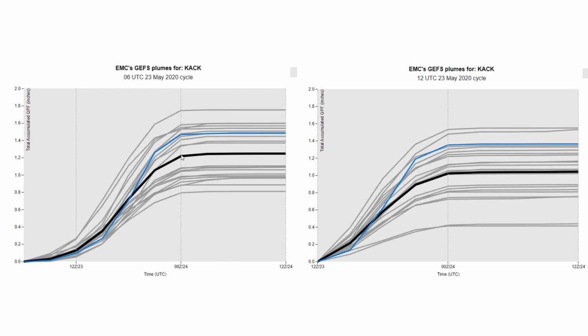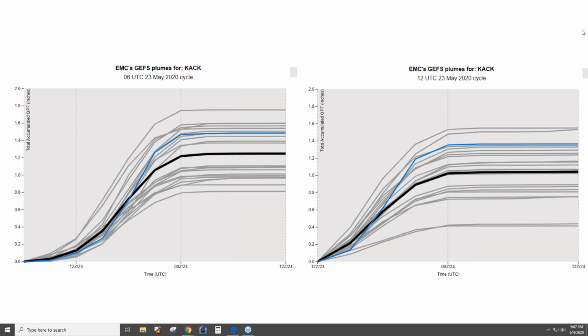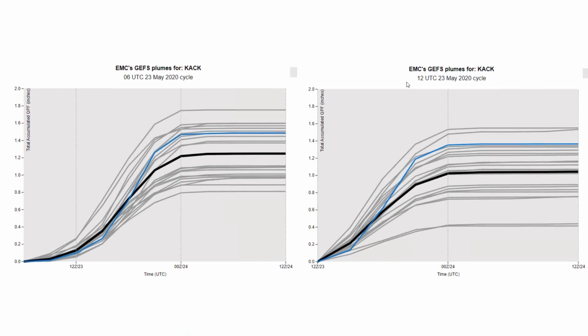And that's for the 6Z cycle. 6 hours later, you see that the members kind of trended downward. And as forecasters, we look for trends, and in this case, we would have a little bit more confidence in a lower QPF outcome based on the downward trend of the QPF by the different members.